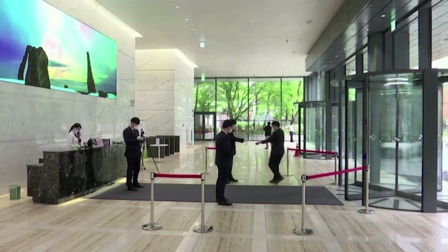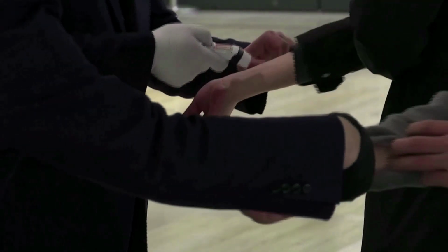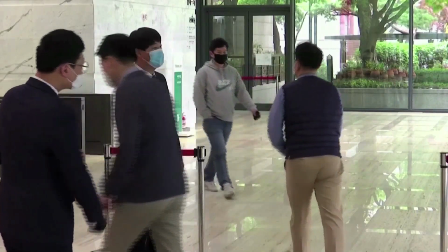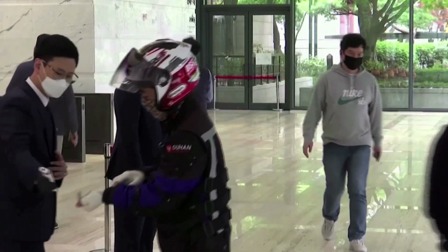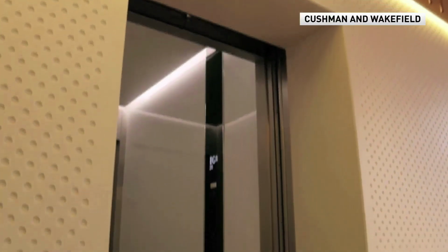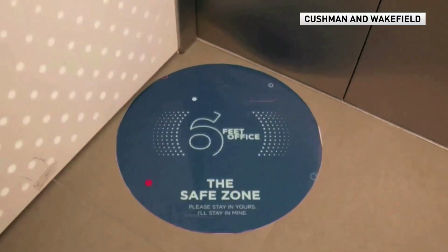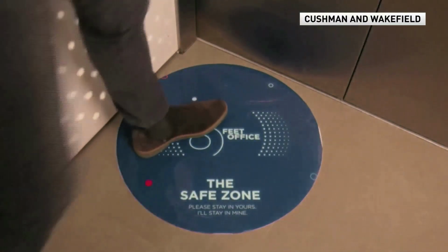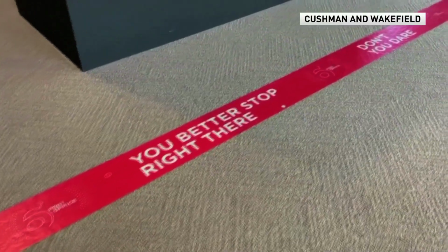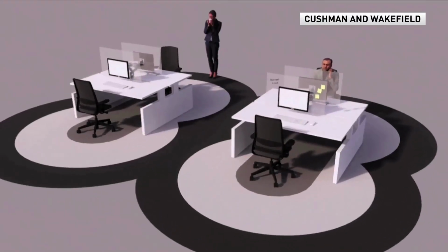Of course, the screening processes, whether it be temperature checks or other screening processes, balancing those with maintaining privacy and leveraging the appropriate technology to do so with contact tracing. Cushman and Wakefield came up with this promotional video of a prototype design showing how an office might look with post-pandemic adjustments. It starts with the elevator ride, complete with a sticker on the ground designating a so-called safe zone. Once you've arrived in the office, take note of that tape on the floor and circular marks surrounding the desks. That shows the areas of your coworkers' personal space.